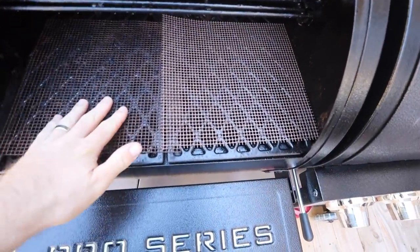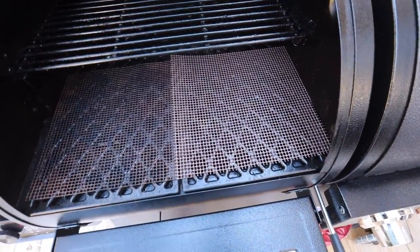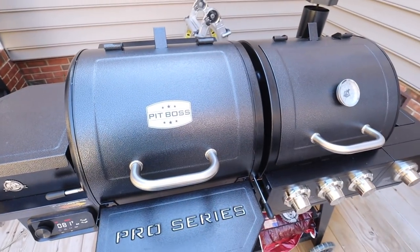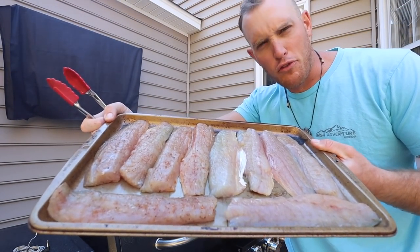I've got a couple of grill mats down here, so we're gonna put some fish on the top racks, fish on the bottom racks. But first, we're gonna let this get to 200 degrees, then our fish will be ready. All right, we have reached temperature. Check that out. Look at those fillets.